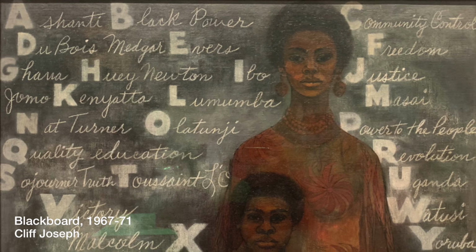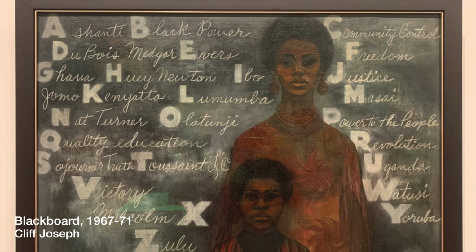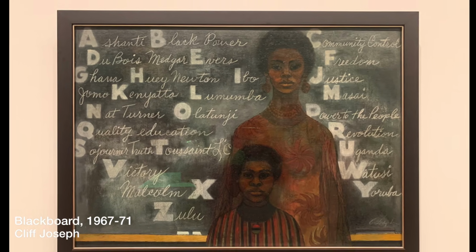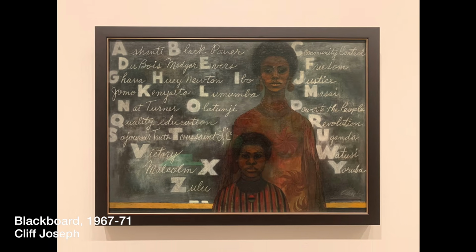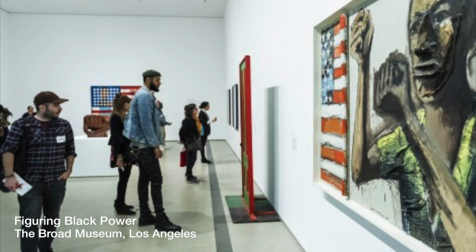Mixed in with these works is Blackboard, 1967 through 71, by Cliff Joseph, showing a female teacher and a young male student locking eyes with the viewer in front of a blackboard containing a Black history alphabet. Joseph used the subjects as signals for the need of a new revolutionary vocabulary. The artworks in this gallery are more direct in their presentation, with the artist not pulling any punches, using the material as a channel of expression.